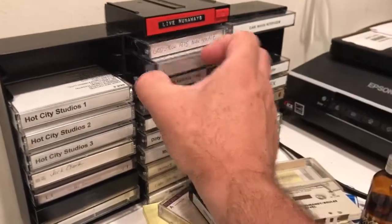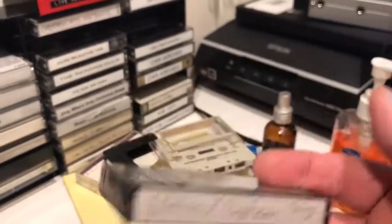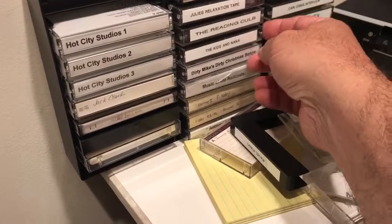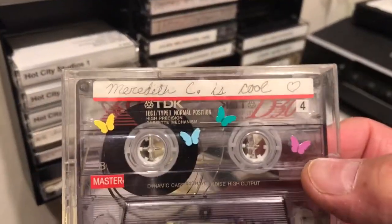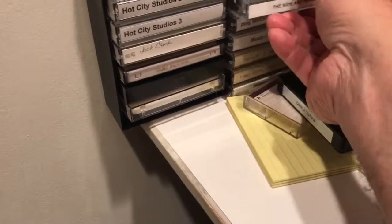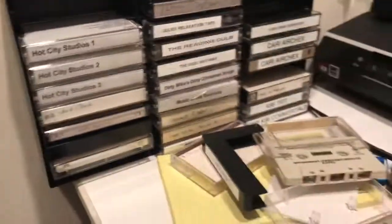So, my son, when he was a teenager, he started making himself cassettes too. And here's a recording of the kids and Nana. Meredith Clark is cool. That's their grandmother. I'm going to make a digitization of that too. So, cassettes. What do we do with them? They don't last. Pitch them out.